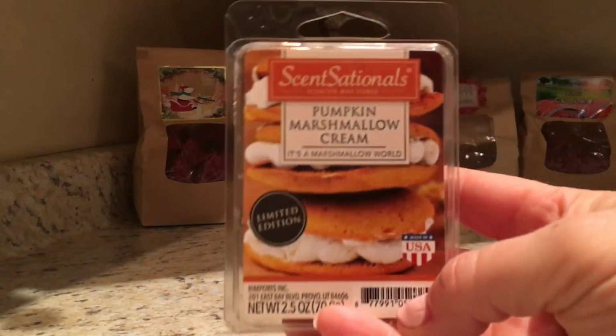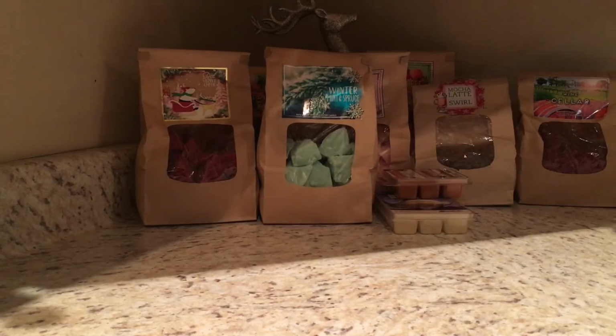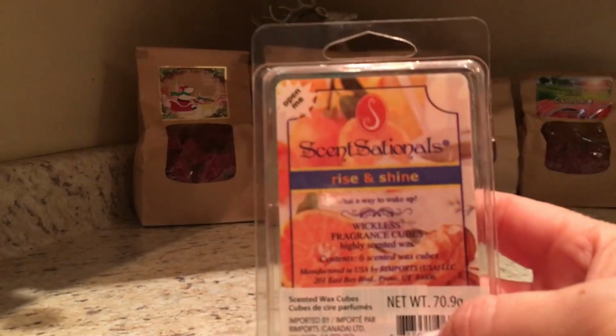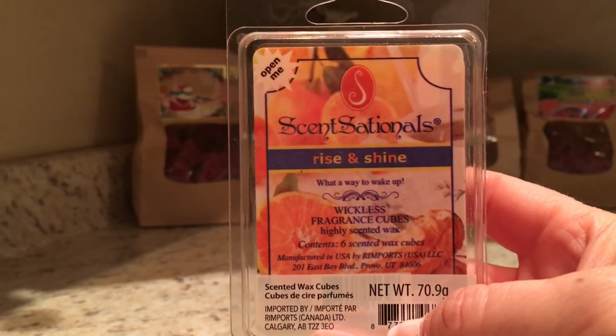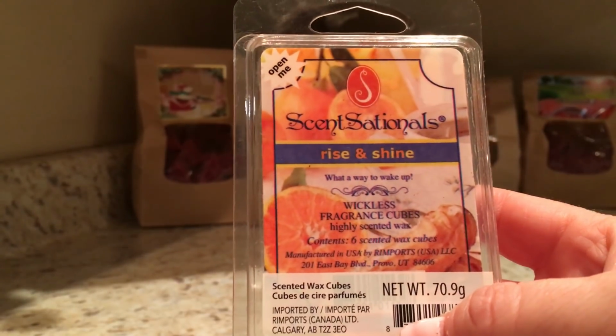Oh, I love this one. Unfortunately, US only, but Pumpkin Marshmallow Cream. So good, to die for. Picked this up in the Canadian Walmart wax bin, that was like the dream. It's Rise and Shine.